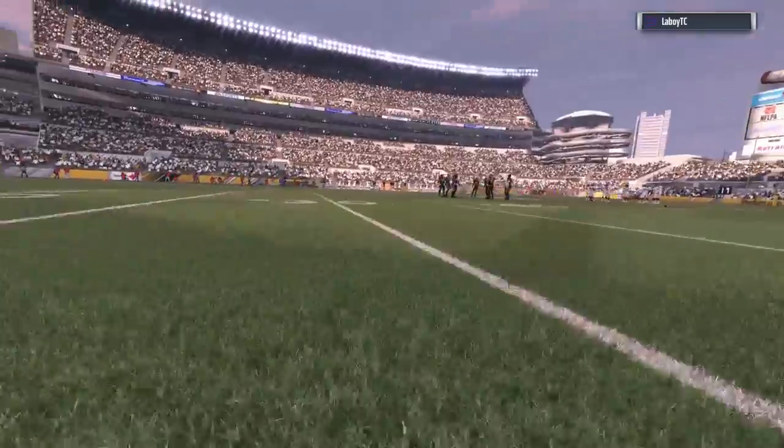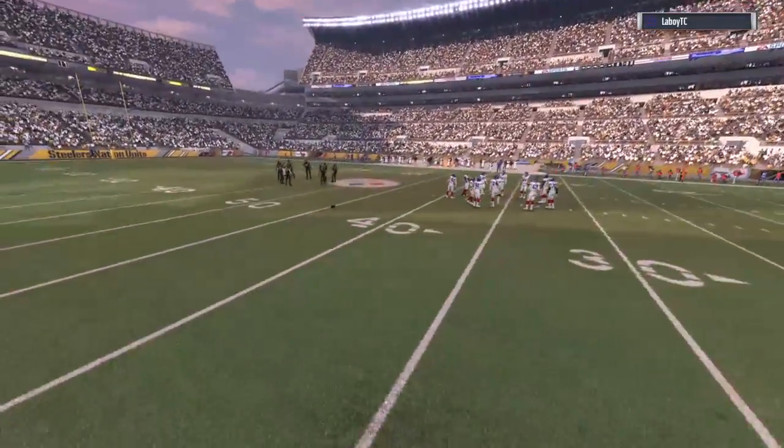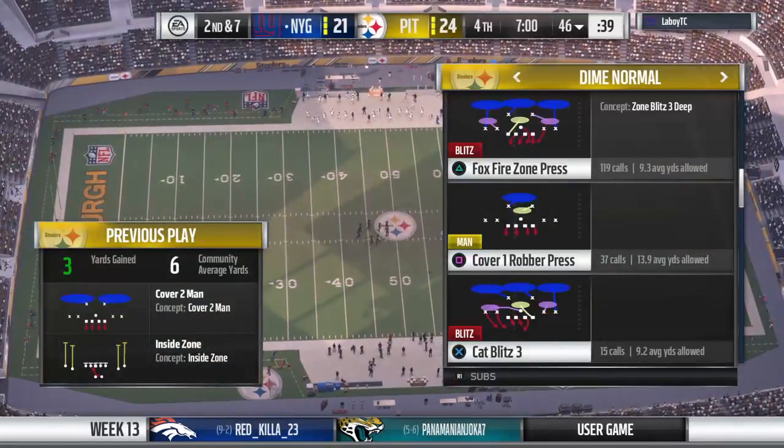Back now in Pittsburgh. It's been a very hotly contested game to this point. Just a field goal separating these two teams as we get set for the 4th quarter.